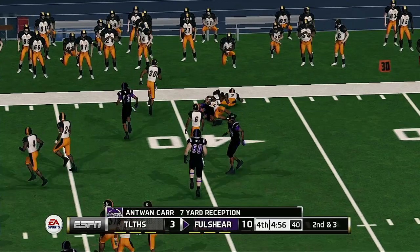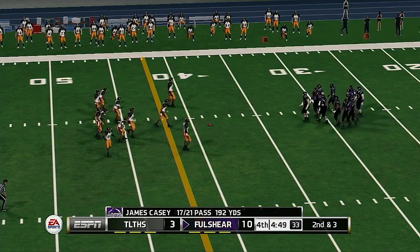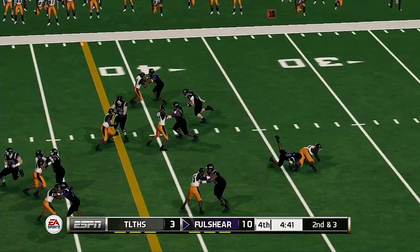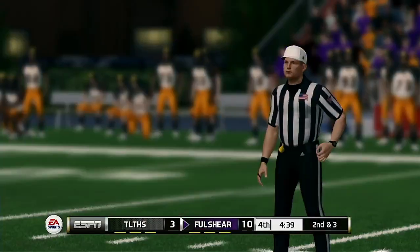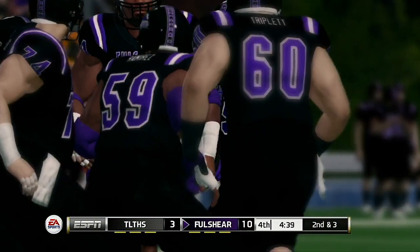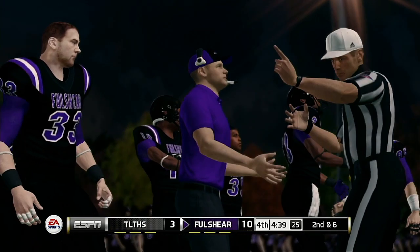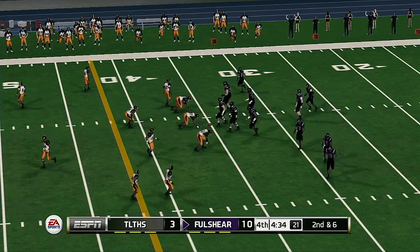Fires out to his wideout. He's tackled around the 39-yard line. They need about 3 yards to get the first here on second down. Tackle around the 49-yard line. Flag down, and I'm not sure when it was thrown. Let's find out. Offensive holding is the call, and now they'll have to find a way to make up those yards right here. It's second and six. Ball on their own 35.